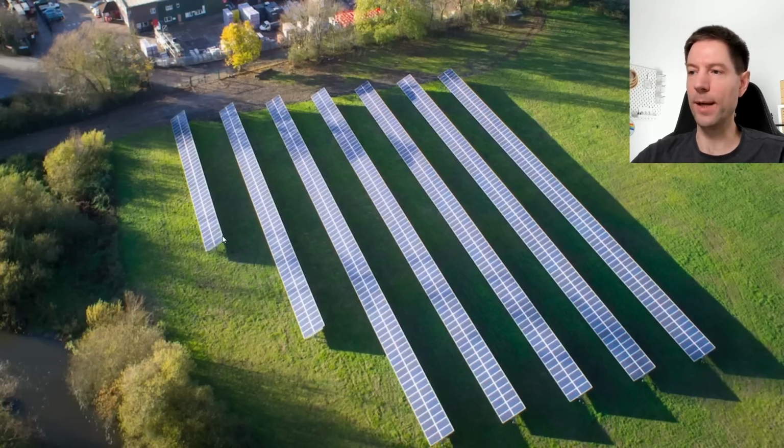I've done a little bit of back of the envelope trigonometry, and I'm assuming that given the height of these panels, you would need to separate them by about 3.5 times as much as the panels are high in order for them to not shade each other too much in the winter, which means that the amount of area covered by an array like this would be about 3.5 times the area of the panels themselves. So let's go back to the spreadsheet and see what that means.